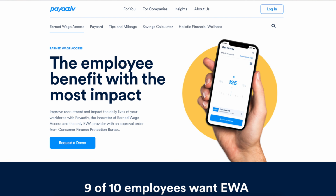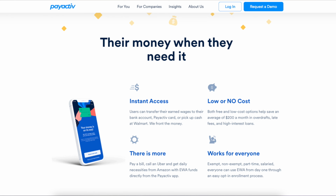The main feature of Pay Active is what they call Earned Wage Access, or EWA. EWA allows you to get access to wages that you've already earned, up to 50% or a maximum of $500. This money can be transferred directly to your checking account or to a prepaid card, or you can take a cash advance directly from Walmart Money Center.